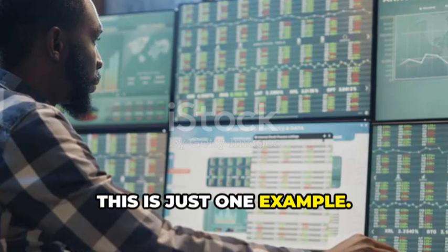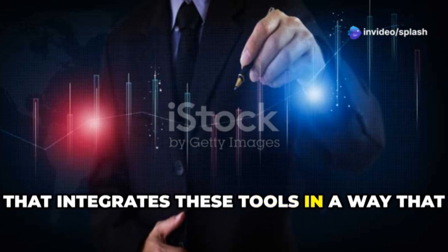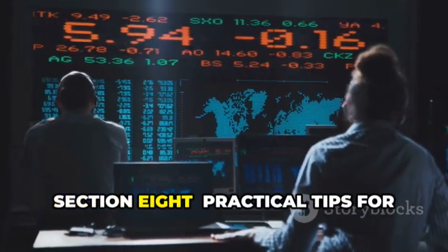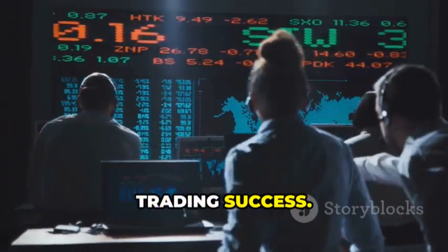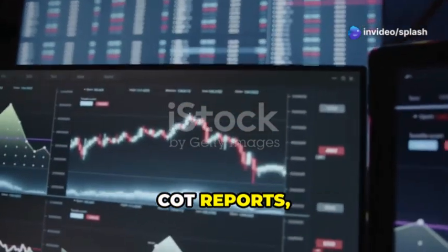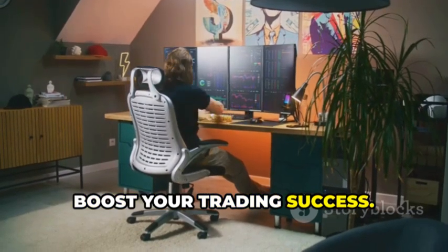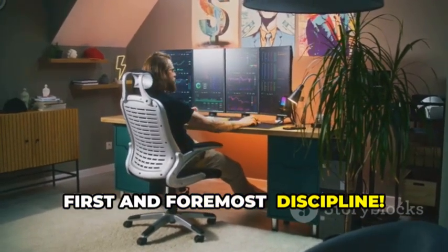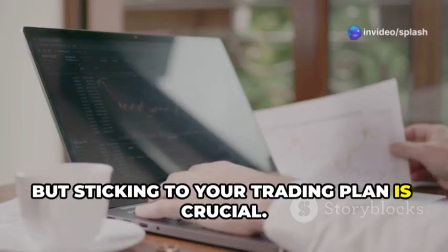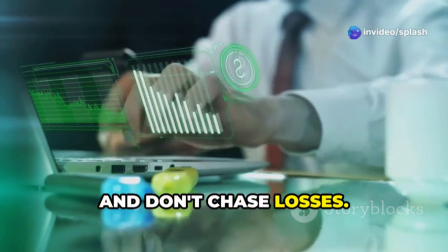Remember, this is just one example. The key is to develop a holistic approach that integrates these tools in a way that suits your trading style and risk tolerance. Section 8, Practical Tips for Trading Success. Now that we've covered the powerful combination of economic data, COT reports, and technical analysis, let's talk about some practical tips to boost your trading success. First and foremost, discipline. It's easy to get caught up in the excitement of the market, but sticking to your trading plan is crucial. Set clear entry and exit points, manage your risk, and don't chase losses.